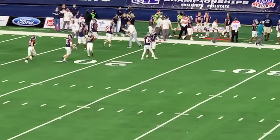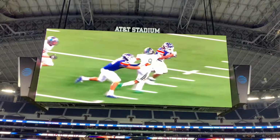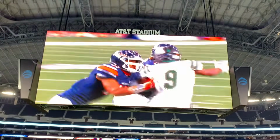This is the championship of each division. Hicks on the touchdown.